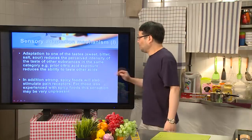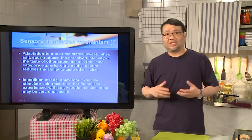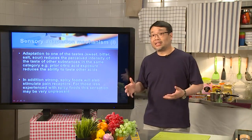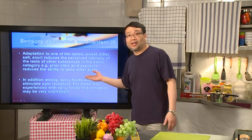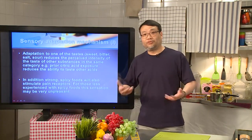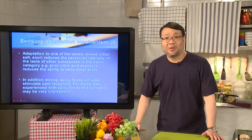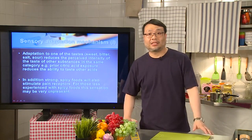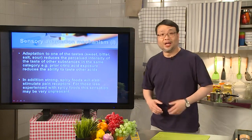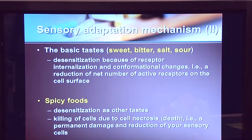For example, if you are taking something from citrus fruit, everything is very sour, and you continue to take it for a while. Over time, when you're now drinking something which is sour, you don't find it sour anymore. Sometimes we say that when people keep on taking spicy food for a while, they become less sensitive to the same spiciness, and you need a higher and higher intensity of spiciness in order to stimulate the same kind of rewarding response. So that's what happens.